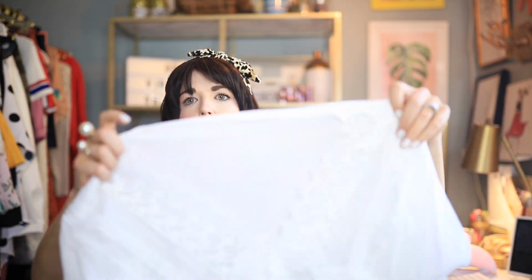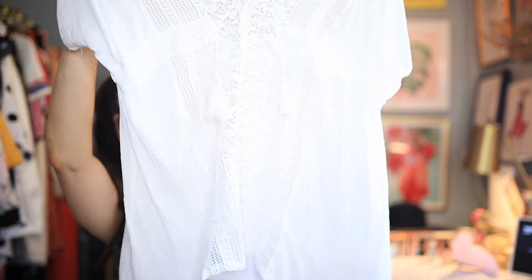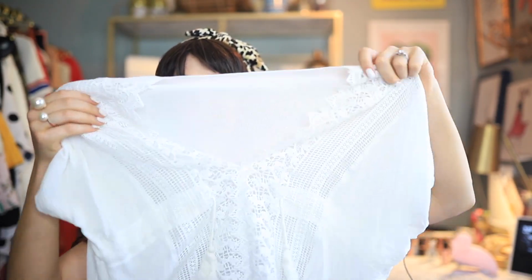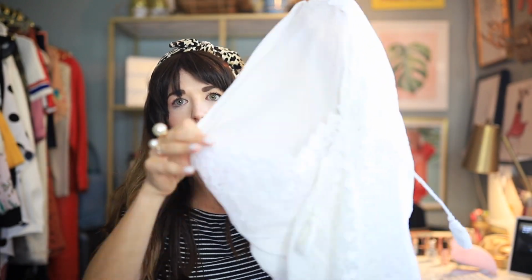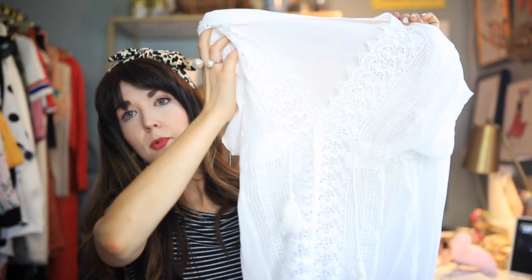Good luck. Also got a bit of clothing this week. This is from a brand called Tulum. So they have this really cute summery type things. This blouse is so pretty. Hard to see the details in this light, but super pretty embroidery. It has these little tassels right here that you can pull, probably the top a little bit more fitted to you.